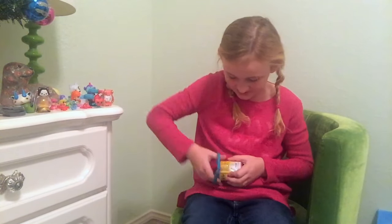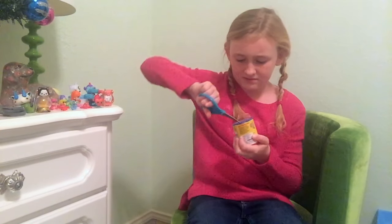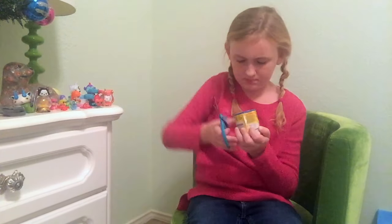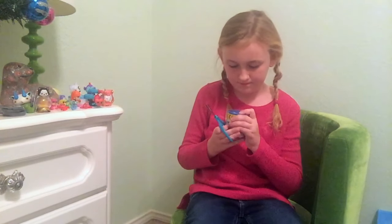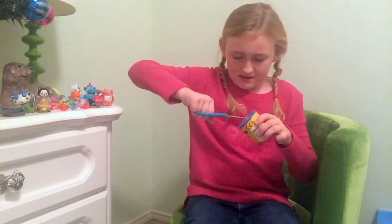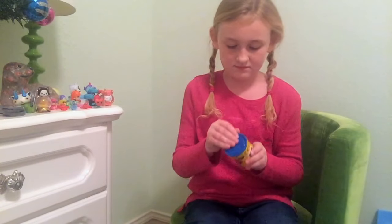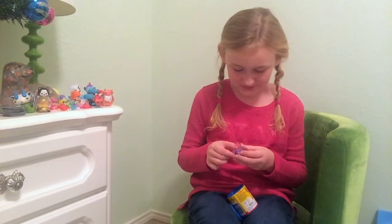Open, please, for the camera. Open for the camera. I'm literally having to bite this. Oh, finally I got it. Oh, finally got it. Oh my gosh. Oh my gosh, I see a snail and a bat.